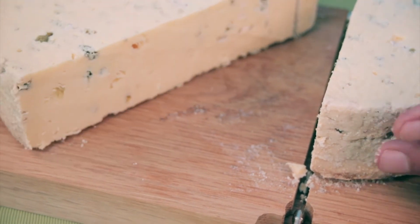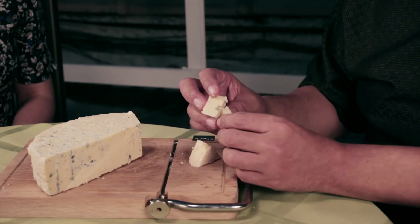The yeast eats the oxygen, so this cheese is aged in a reduced oxygen atmosphere. The milk part of the cheese doesn't require oxygen to age, but the blue part of the cheese requires oxygen. So by having a reduced oxygen atmosphere, it slows down the growth of the blue part of the cheese and allows the cheese to mature. So you get a super complex flavor that tastes like it's really fresh, sweet, fruity, creamy.